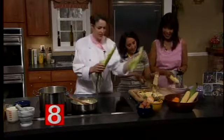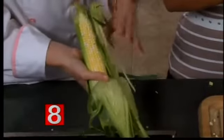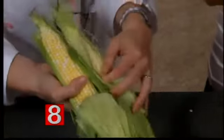So here's an ear of corn that is ripe for you. So you know it's hard. You can push on it. The color has come out about as much as it can. And here's a piece of corn. I'm going to set this down.